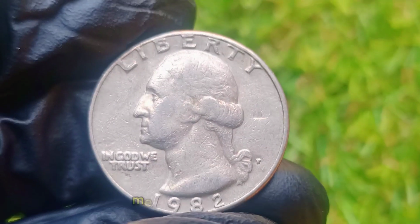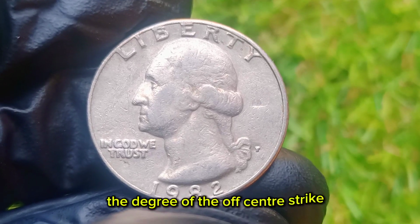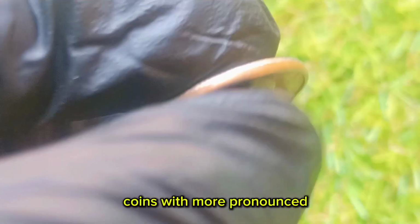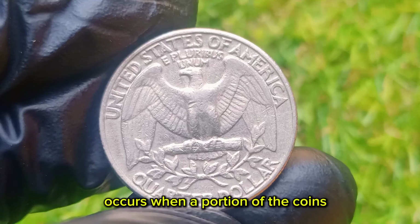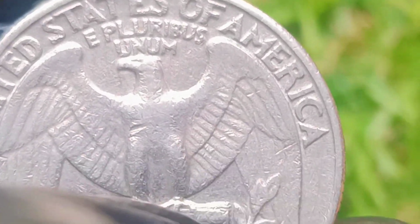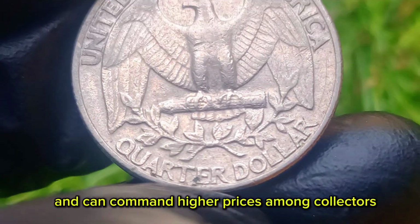Off-center strikes. Occasionally, quarters are struck off-center, meaning the design is not properly aligned with the coin's edges. The degree of the off-center strike can range from slight to significant. Coins with more pronounced off-center strikes are more valuable. Clipped planchets. A clipped planchet error occurs when a portion of the coin's planchet is missing due to a misfeed in the blanking press. These errors are relatively rare and can command higher prices among collectors.